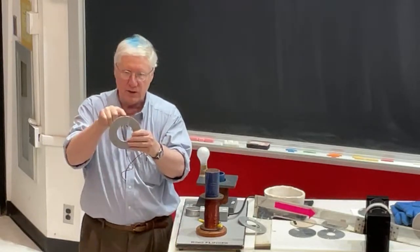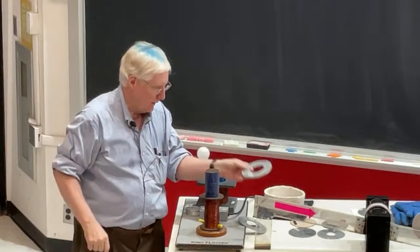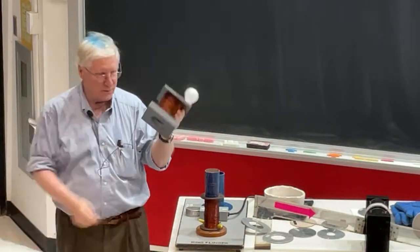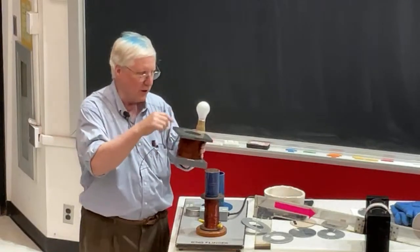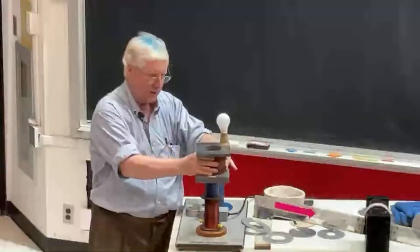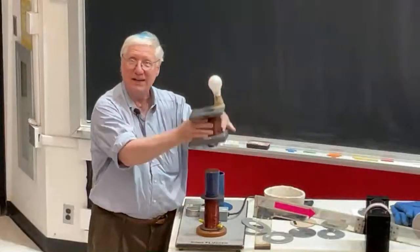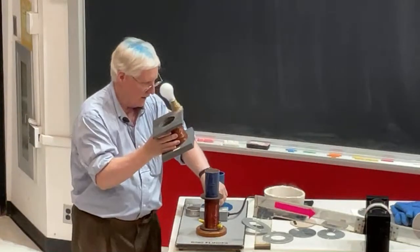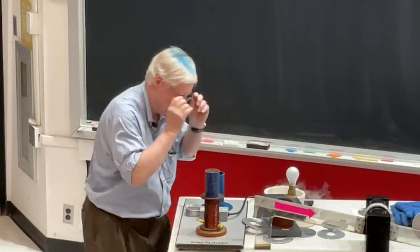The next step is, of course, I have to prove it's electricity that's going in a circle. So what I do is put a light bulb across there. And here's the light bulb across there. Okay, so it's a transformer. A changing magnetic field induces currents, sends it through a light bulb. So I turn it on, and there's no connection except through the magnetic field. And you can light a light bulb.